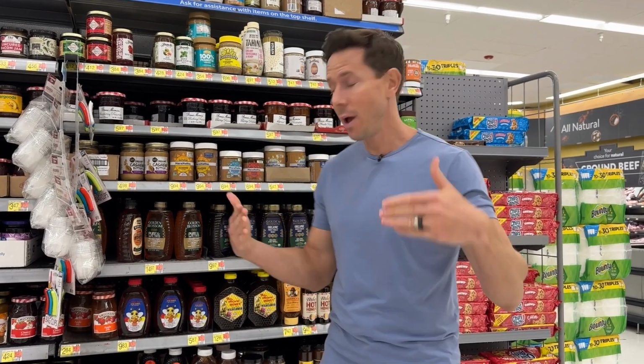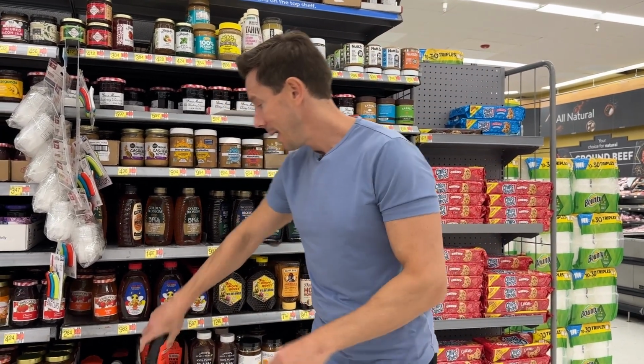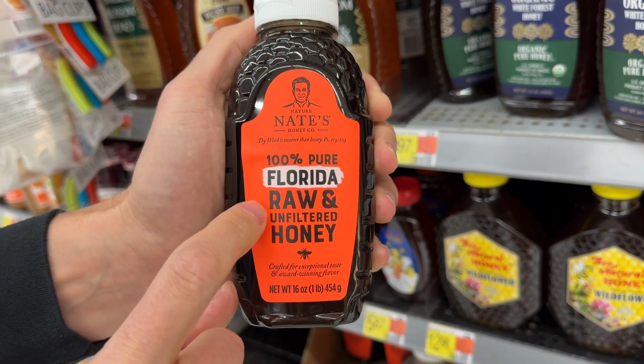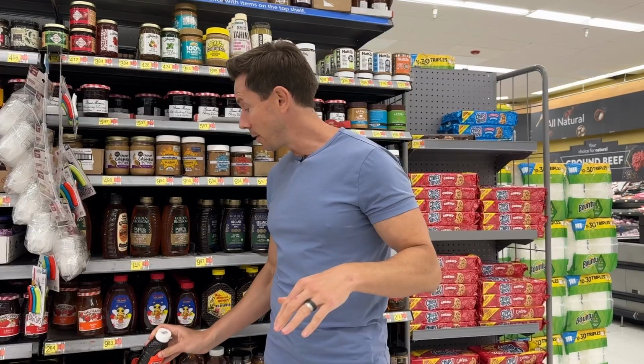I love me some good honey and a cup of tea at night on the couch watching my favorite show to help me wind down. If I had to pick the best one here at this grocery store, it'd be local Florida raw honey. There's big benefits to having local honey, especially when it comes to allergies.